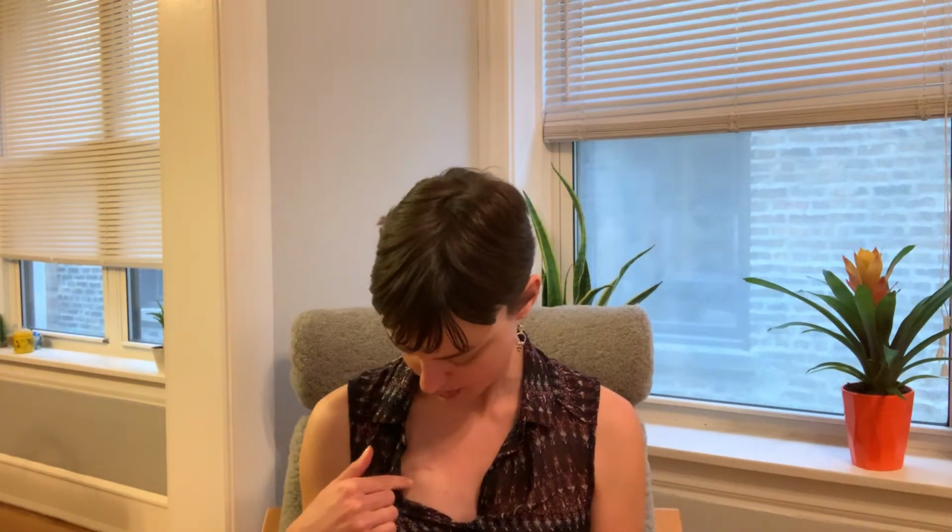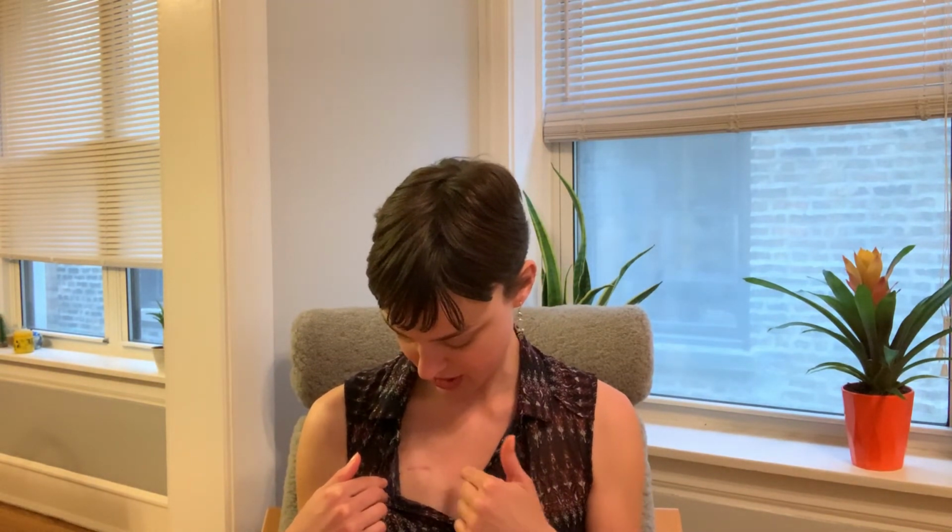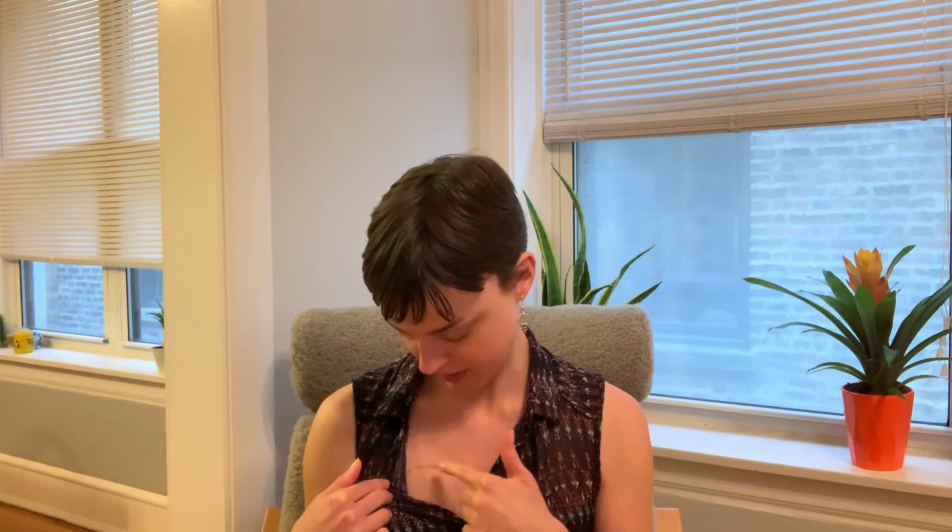Next, I had to get a port placed. That's this bump thing here. What that is, this bump thing is sewn into the muscle under the skin. This was another surgery, but it didn't take too long. And then it has a catheter that is fed up into the vein that goes into the heart. So basically, that can stay in there for years. And this is the point of access for my veins. So there's no more poking around, which is great.